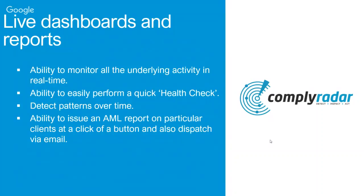What we added with Comply Radar is this kind of visibility on one screen. Typically, we're more used to help desk screens, where you walk into a company and see how many calls you're having, those call center type of screens. We're saying the same kind of idea, but to monitor live activity, what's happening on your system right now.